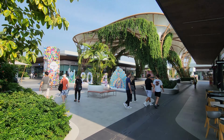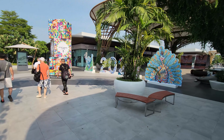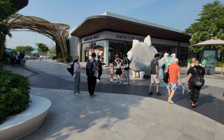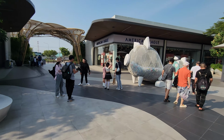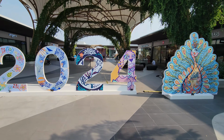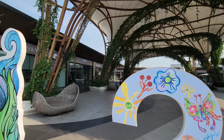So here you have a kind of a central square. This is a piggy bank, but then collecting plastics. And then here, wishing everybody all the best for 2024. Well, also from my part, of course.